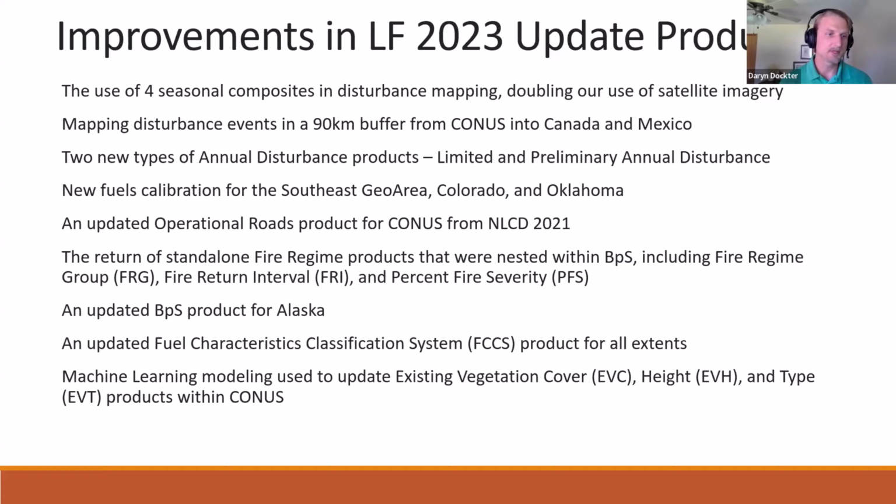We have an updated BPS product coming for Alaska, an updated fuel characteristics classification system product for all extents. And we're using machine learning to update existing vegetation cover, height, and type within CONUS. And that's what I'll spend the rest of the presentation talking about. So a lot of exciting stuff happening, and we came off of a big push to annual updates. And so now we're continuing to make advancements with each update cycle.